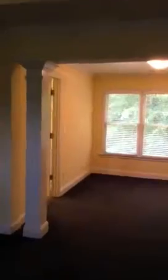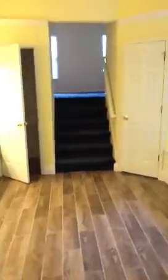The top of the stairs, immediately to my left, is the master suite. Double tray ceiling fans. There's a little keeping room office area. It's the master bath. The stairs there lead to the master closet area.